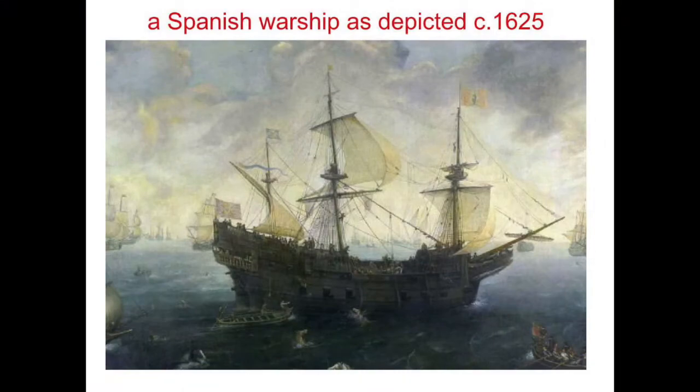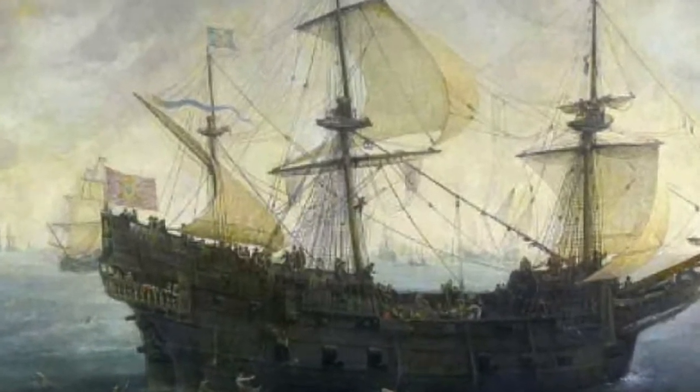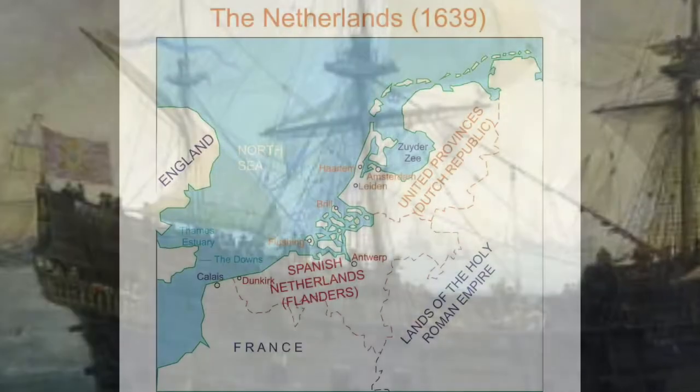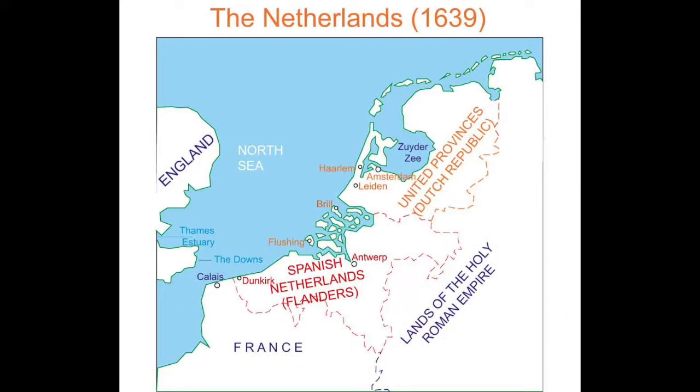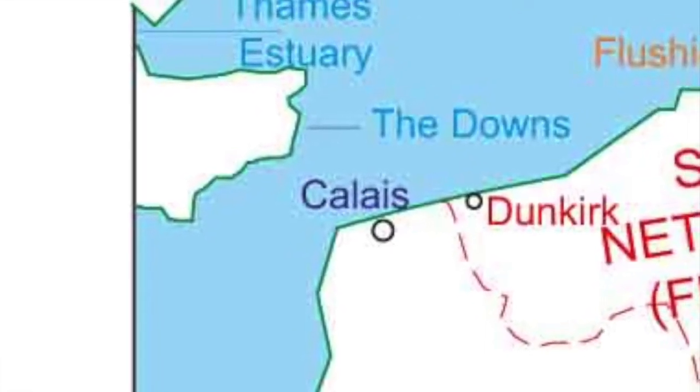The resumption of hostilities between the Dutch and the Spanish finally saw the formation of a line of battle at the Downs in October 1639. By this time Spanish warships were better armed, but they still favoured boarding tactics. The Battle of the Downs was a prolonged action. The Spanish were trying to escort supplies and troops up the coast from Dunkirk to Flanders. They hoped to do this by using English waters and English ships. They had actually succeeded in doing this twice before.